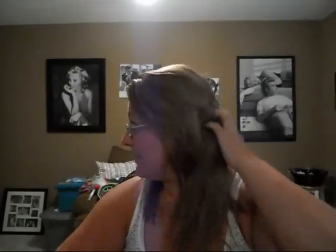I had my hair up in a bun, so I just took it down, and it's just kind of wavy, as you can see. And I have absolutely no makeup on. I had to take my contacts out, obviously, from mowing the lawn. So please excuse the glasses, and sorry if I look super duper rough.